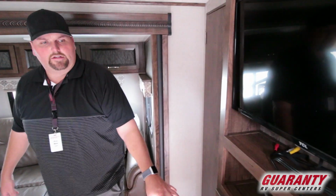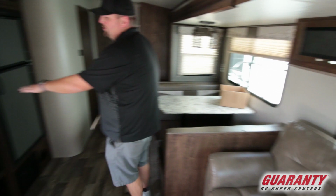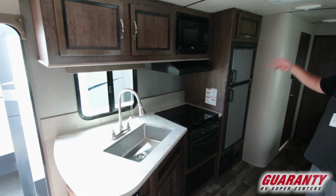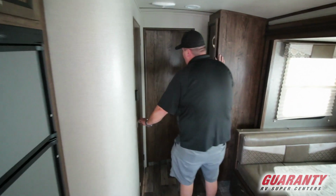Your entertainment center is here with your DVD player and TV, couch, dinette, kitchen with a stainless sink, nice flush top counter, Suburban cooktop, Dometic fridge, microwave. All your necessities are in this trailer. And as you make your way back here, you got more storage to the right here, kind of a pantry. Good sized bathroom with actually some counter space.